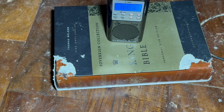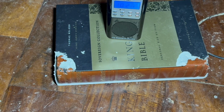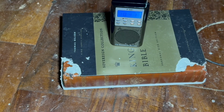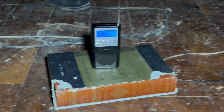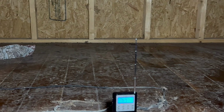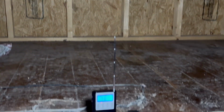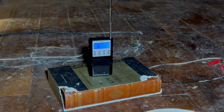But in one night for it to do that much damage after it being down here for how long and not being touched? It's really weird. Because it's been down here for what, a good month and a half? Yeah. Alright, let's go ahead and... What the hell was that? I thought that was you. Was that not you? That was not me.